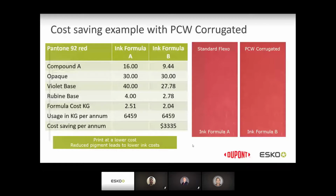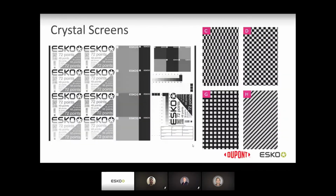So this is what the test looks like. You may have seen in that video, this was the test they were printing. On the test, they have a variety of different types of images, barcodes, different size text, and solids, of course. And we're showing different screening patterns compared to a standard solid.